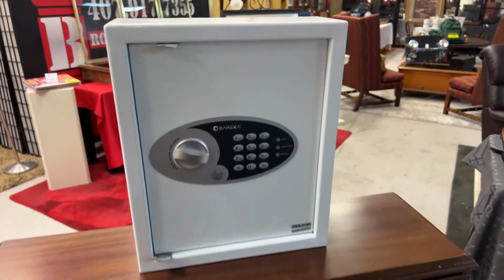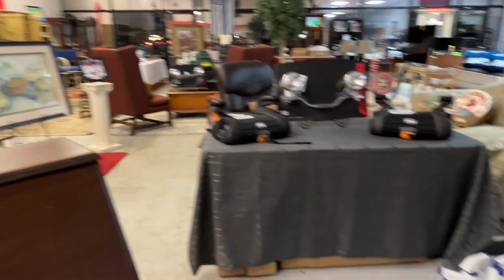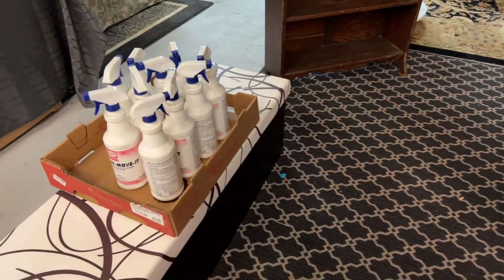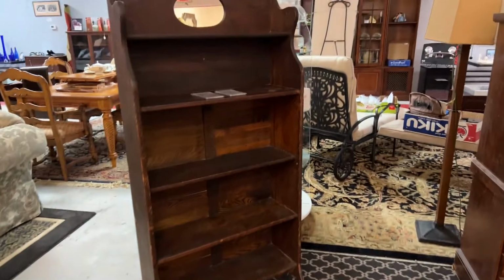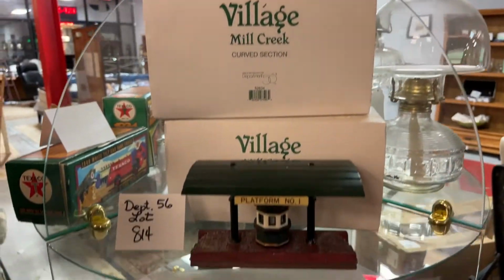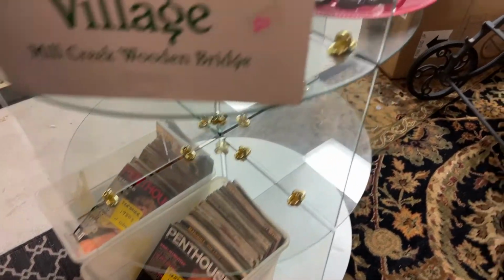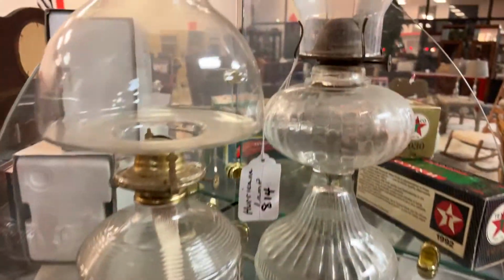We have another one. This is a wall safe, also brand new with the box and keys, whatever you need to go along with it. We have some remover cleaner, brand new. Below it is a brand new little storage bin. And then we're going to come over here. We've got a really nice shelf unit. We have some great baseball cards. And coming over here, we have Village Mill Creek, Department 56. We have Penthouse by the bin loads. Bringing it over here, we have watches and hurricane lamps.